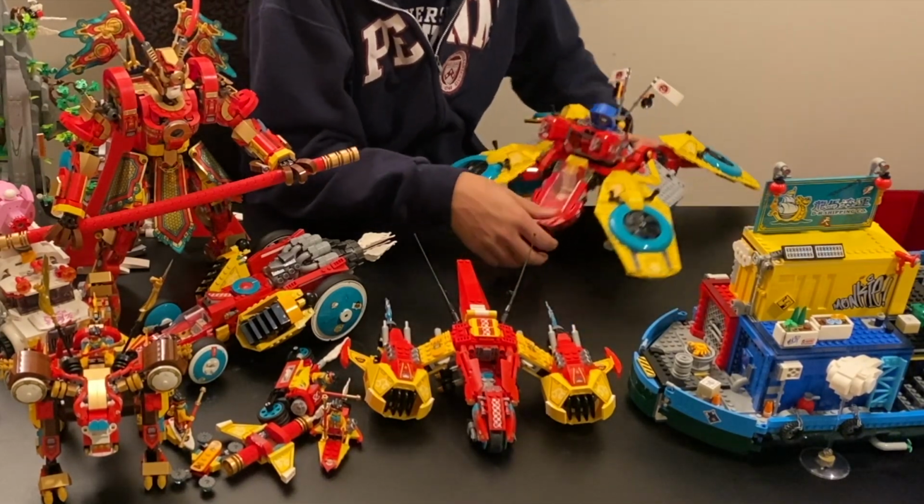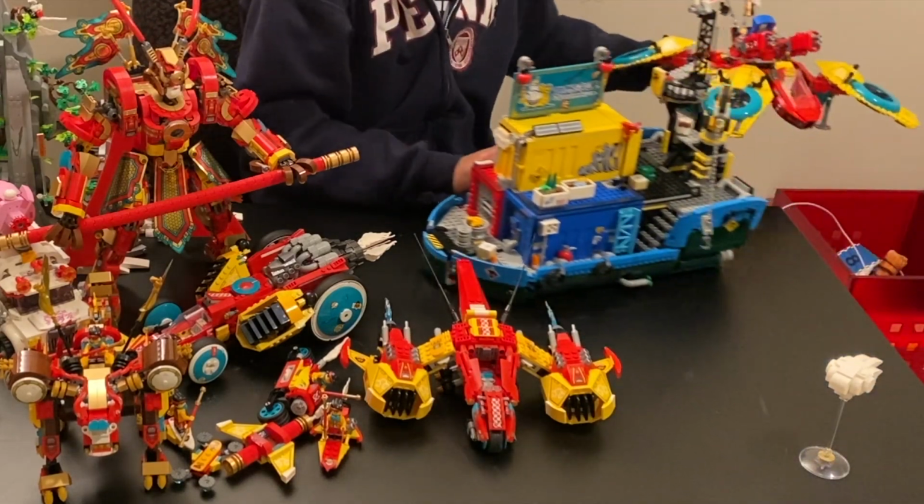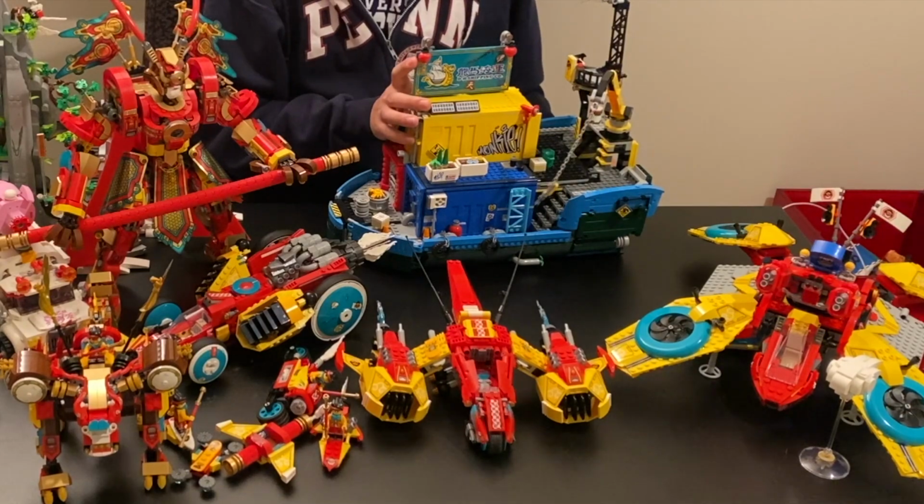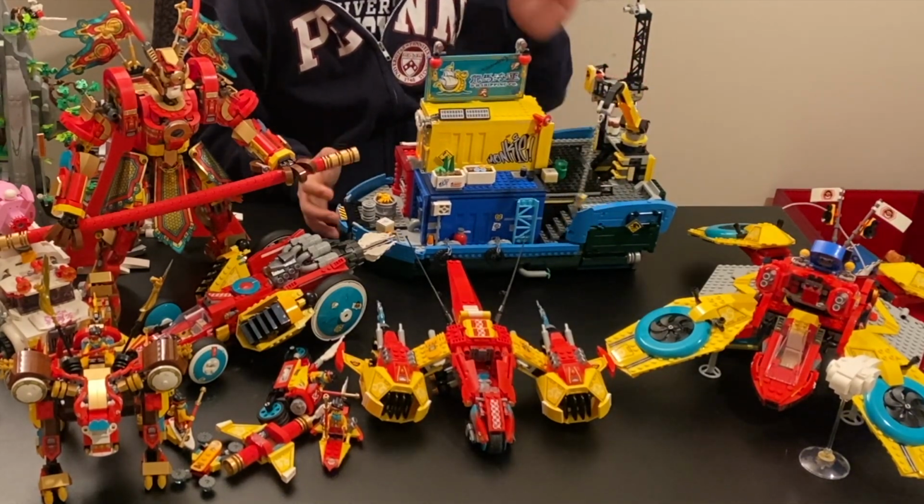But now we can move on to the big boy. This is the largest Monkie Kid team vehicle. This is a masterpiece of a playset and an action set.